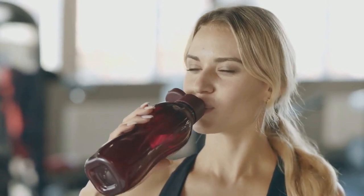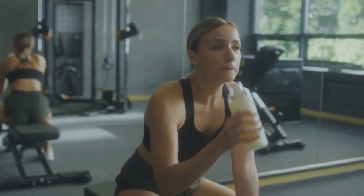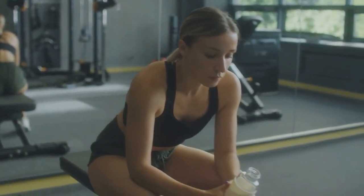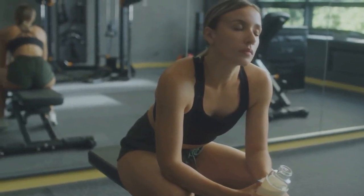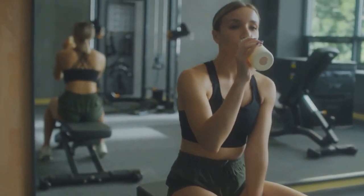Lastly, some individuals report experiencing increased energy levels and mental clarity during fasting periods. This can be beneficial for maintaining focus during workouts or even just going about your day-to-day tasks. Imagine having that extra boost of energy when you're hitting the gym or going for that morning run.